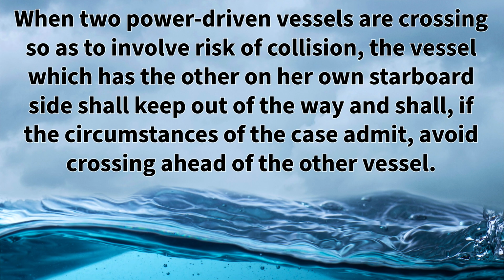Rule 15 states that when two power-driven vessels are crossing so as to involve risk of collision, the vessel which has the other on her own starboard side shall keep out of the way and shall, if the circumstances of the case admit, avoid crossing ahead of the other vessel.